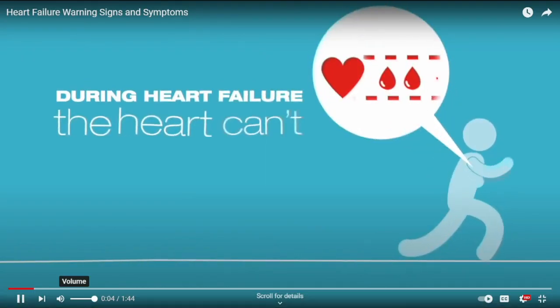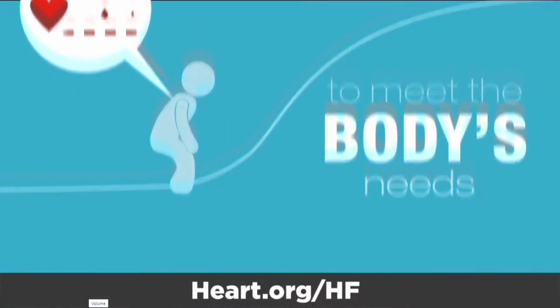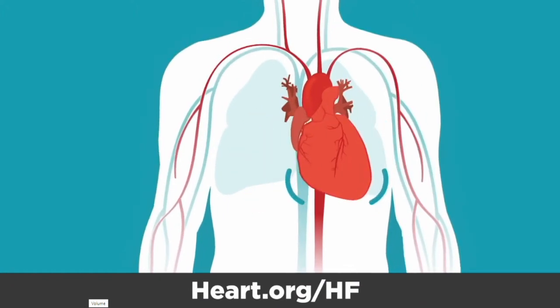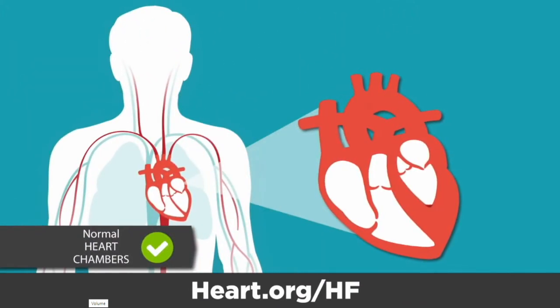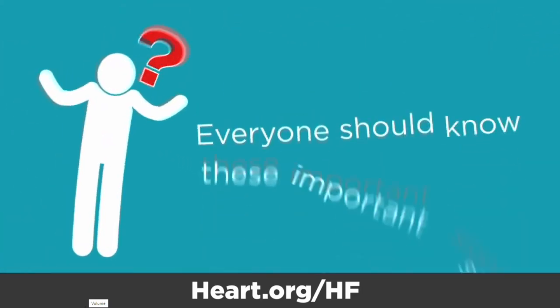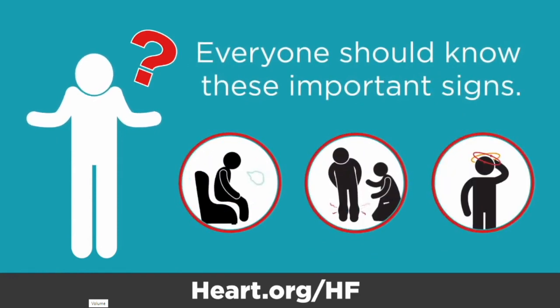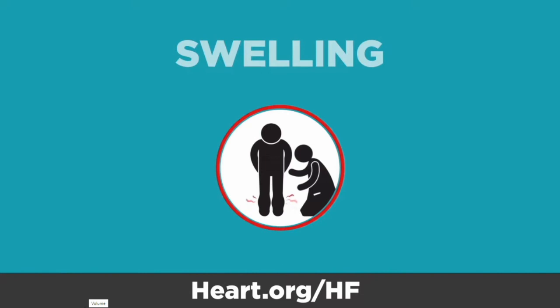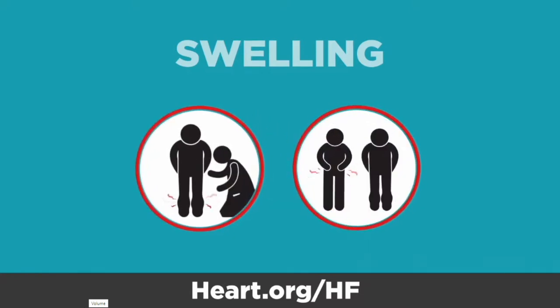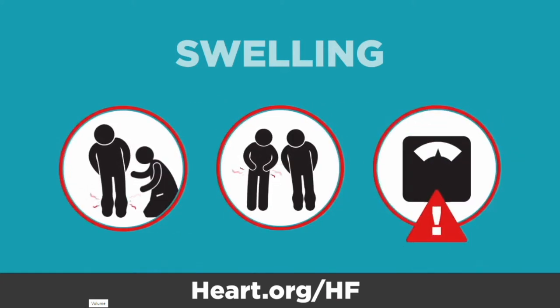During heart failure, the heart can't pump blood efficiently enough to meet the body's needs because either its pumping ability has weakened or because the lower left chamber has become thick and no longer holds enough blood. Without proper pumping, fluid can build up and cause symptoms that everyone should learn to recognize. Swelling, also known as edema, is most often noticed in the feet, ankles, legs, or abdomen. Sudden weight gain. People with heart failure can also track their weight to help manage any swelling.